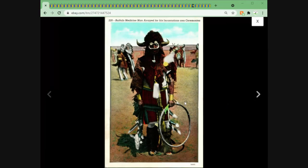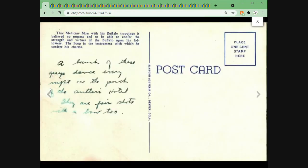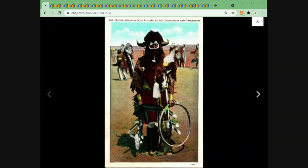Okay. So first up, pretty much as titled here, what you're seeing is what sold. It's Buffalo Medicine Man, arrayed for his, I can't read that word, I'm getting old, and ceremonies. Unposted, but it does have a little bit of writing on back. That's fine. White border era, so we're looking at around maybe 1920s, 1910s up till like early 1930s. This card sold $5.95 plus shipping.